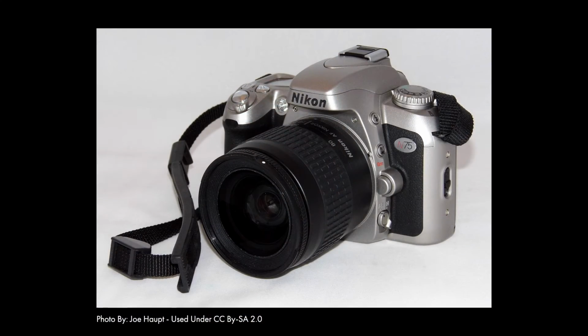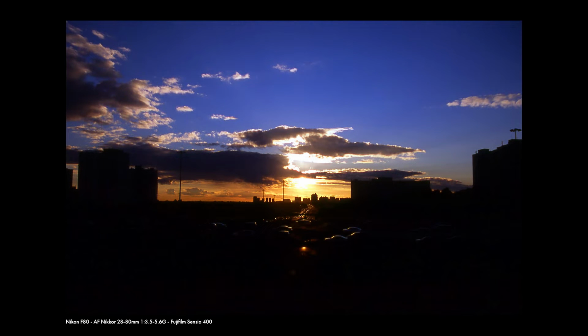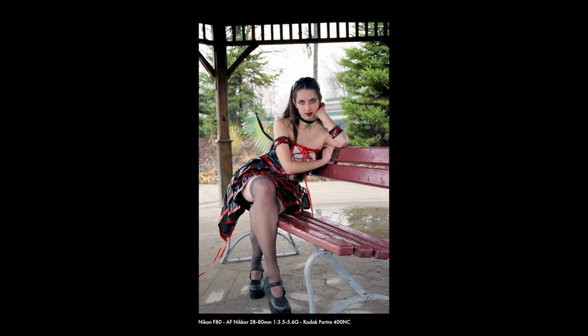So the first lens is one that I actually don't have anymore, but it is one that I bought for my F80, and that would be the 28 to 80 millimeter AF Type G. This is your kit lens. It's absolutely fantastic. It's not perfect. It gives you a decent range from that wide angle at 28 to a portrait length at 80. Quality, not exactly the best, but if it's all you have access to, fantastic. And they can be had cheap on the used market. You might even be able to find some new in box still.